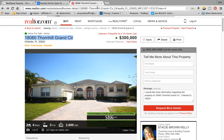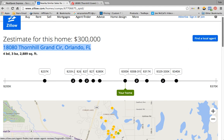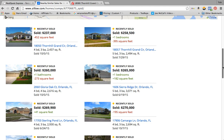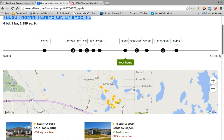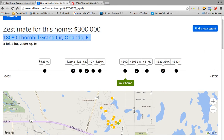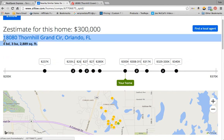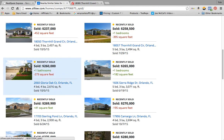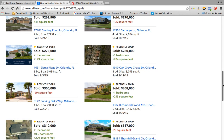So that's it, guys. Just wanted to really quickly run through how you determine comps, how you determine ARV, after repair value, and it's just comparing apples to apples, comparing properties that are similar in square footage and bedroom count to the properties you're comparing them to. And these are properties that have been listed and sold in that neighborhood you're looking to buy or flip in.